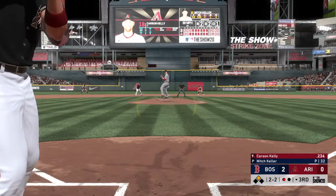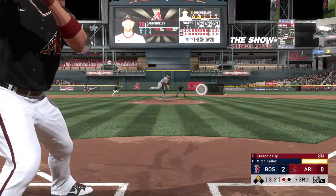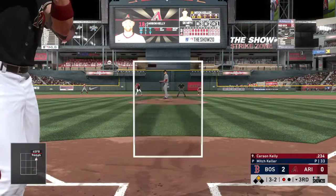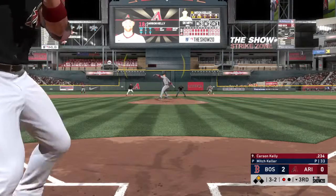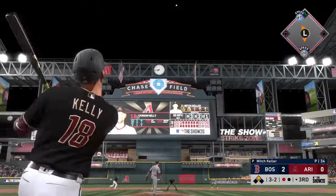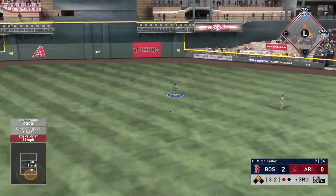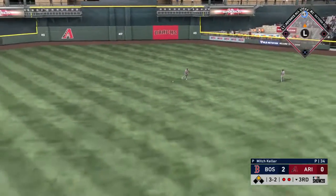1 out and a runner on second base. Full count now, 3-2. Well, he really needs to make this guy swing the bat right here. He's not the type of hitter you want to dance around with. High fly ball out to straightaway center. Kane is under it. 2 down.